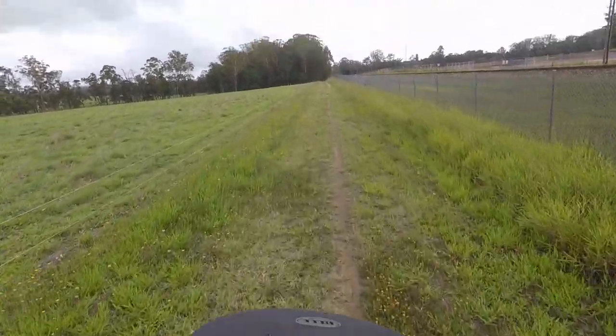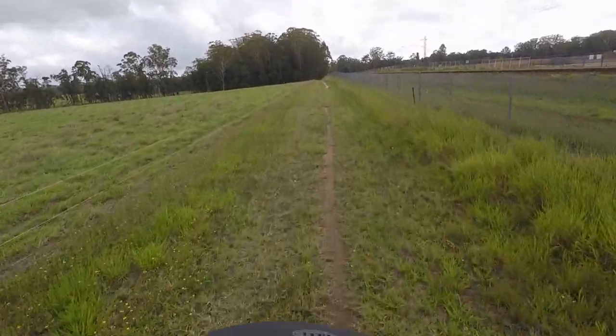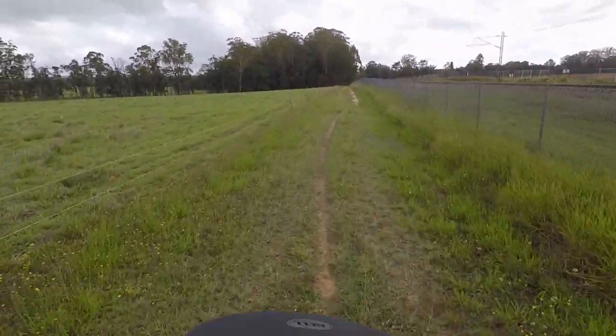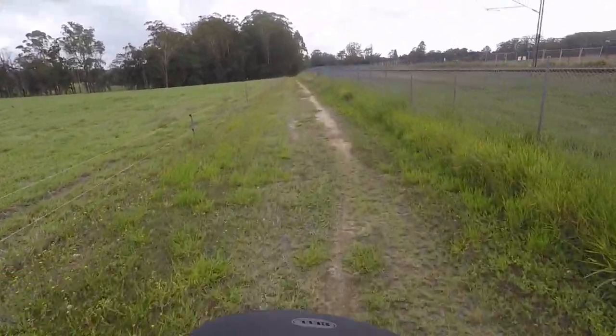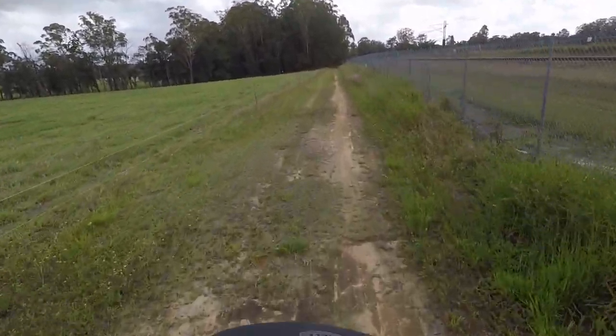It's pretty bumpy along here. Even though the suspension on the Raptor's good, it's still a bit of a bumpy ride. You've got to keep your knees bent, stop you from getting jarred up through your spine.